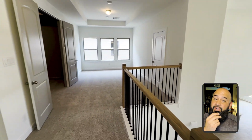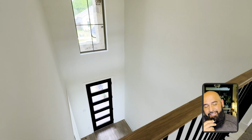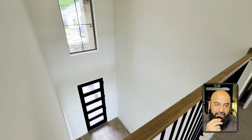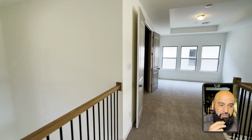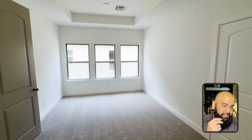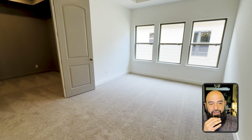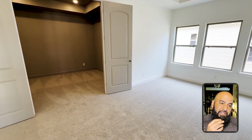But anyway, coming upstairs, you saw that big rotunda, the nice light fixture, all that. You can see down here into your entryway on that side, and then down, you know, the big windows looking out to the backyard, into the kitchen, dining area, all that. And then you're gonna have your game room. Again, I gotta stop myself from saying loft, but you're gonna have your game room right here, and then your media room connected just off of this game room here.